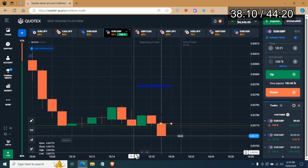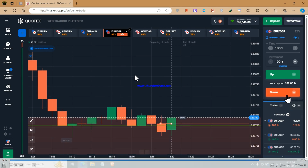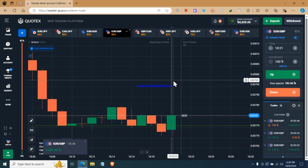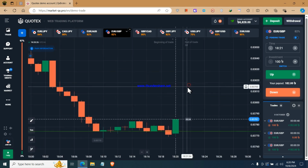And it was broken. And this gap was done by buyers, because if the sellers broke this support after all this time, then they shouldn't have placed a gap here. So this gap was surely done by buyers, and yeah.